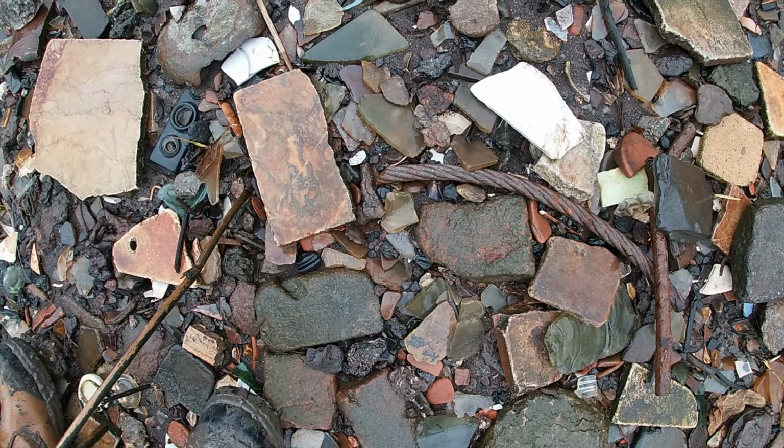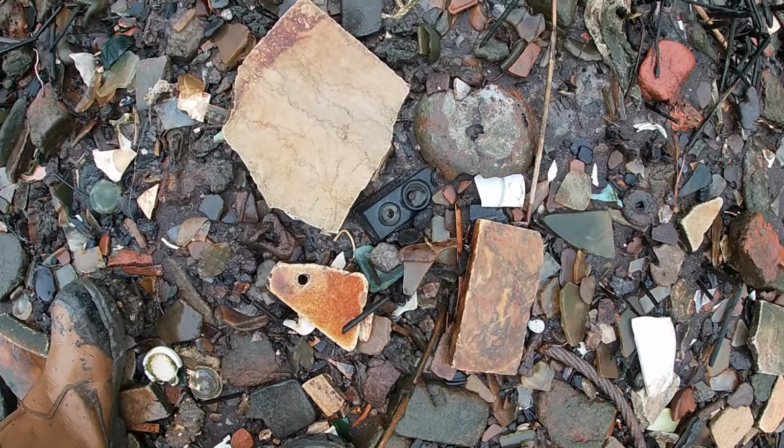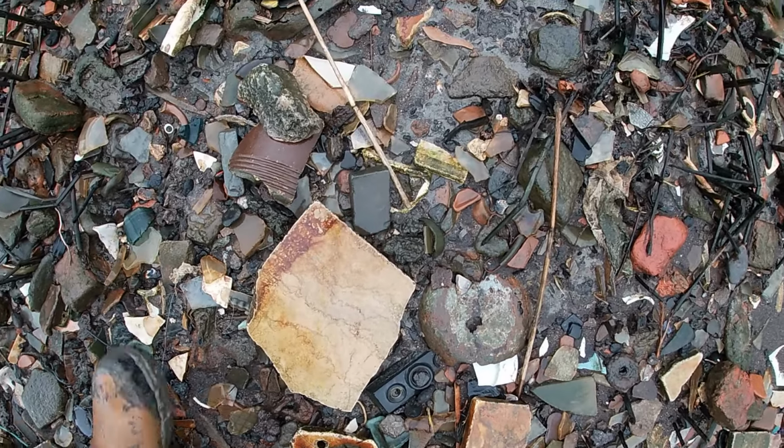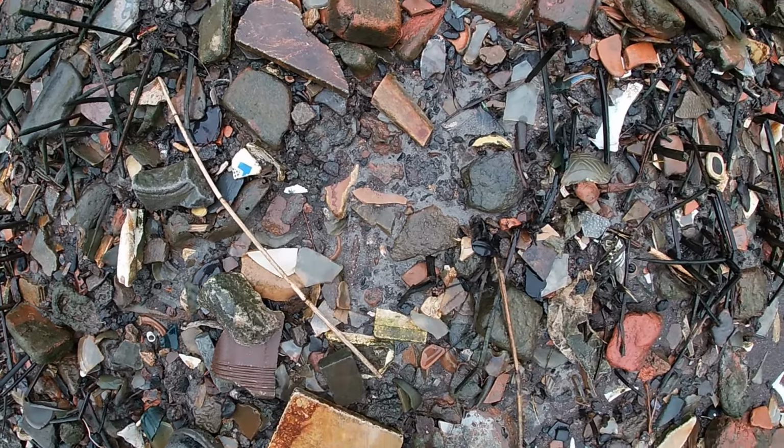Later we go to an area close by, which is fantastic for small finds. Always loaded.